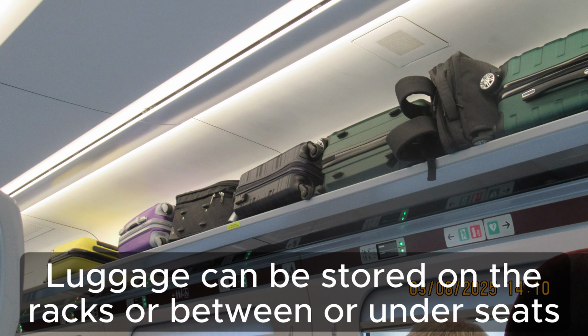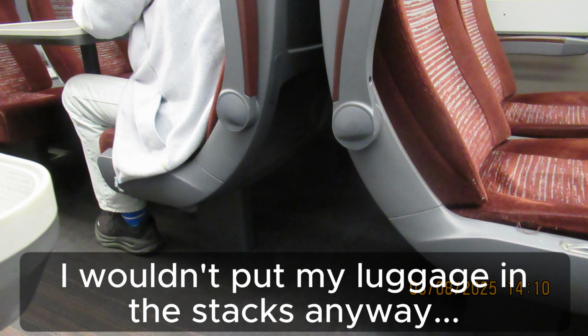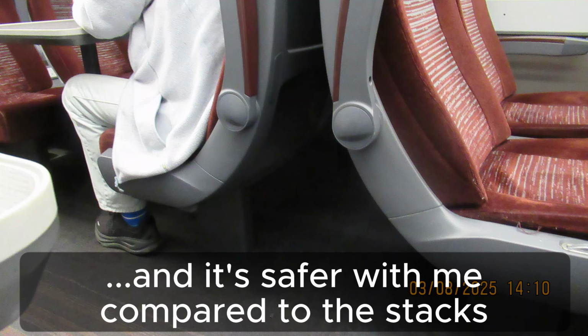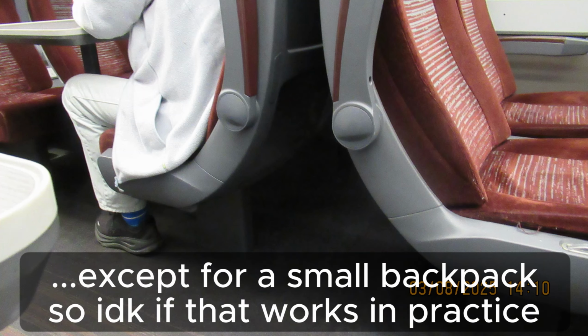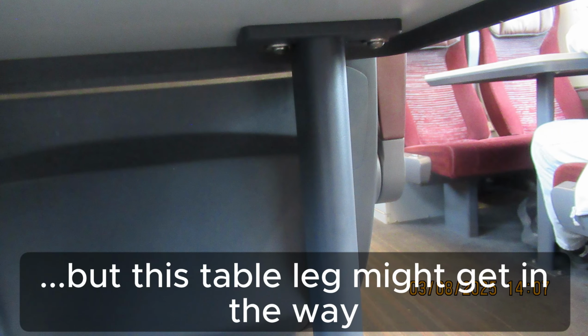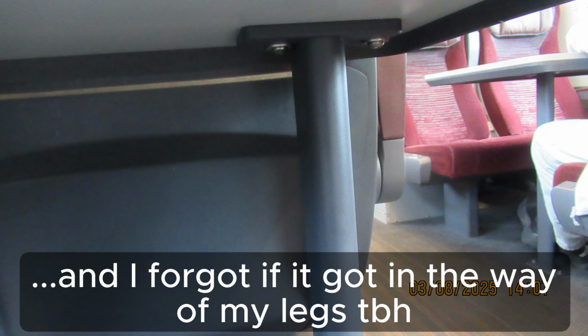Luggage can be stored on the racks or between or under seats. I don't remember if there were stacks, but honestly, there's enough space here. I wouldn't put my luggage in the racks anyway. I'd rather keep it under my seat so I can access it, and it's safer with me compared to the racks. Although I've never traveled with luggage except for a small backpack, so I don't know how well that works in practice. There does seem to be space under the table here on solo seats, but this table leg is a bit in the way. I've heard people say this table leg gets in the way of legroom, and I forgot if it got in the way of my legs, to be honest.